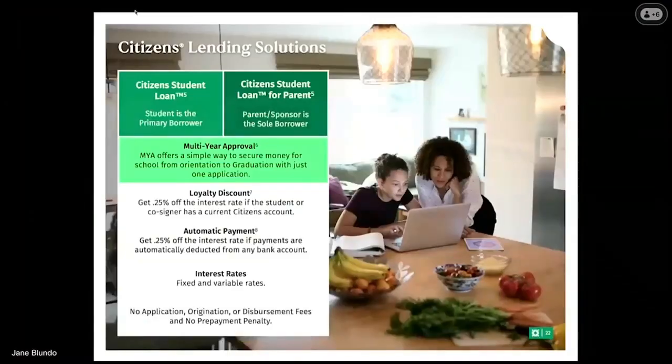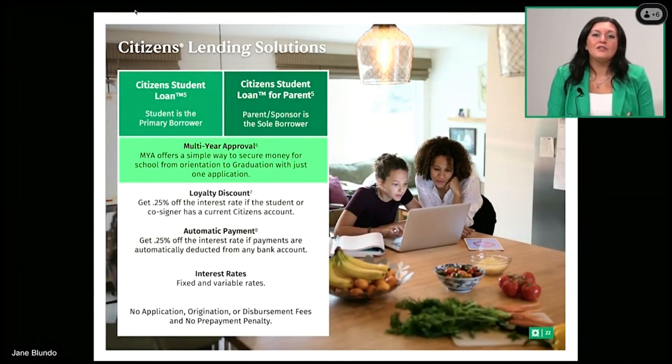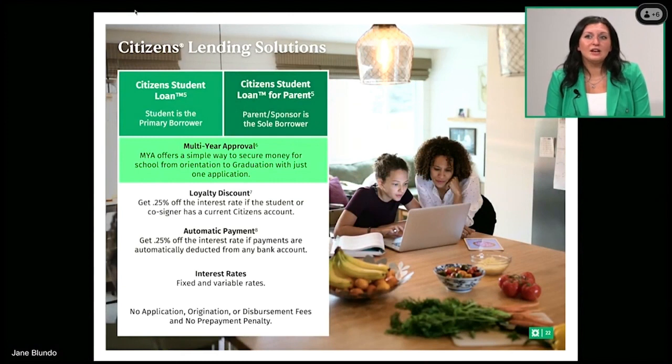So thank you. And moving on, as a borrower, you can select any private lender of your choosing, but if you're not sure where to start, a great place is with your college. They're going to have a preferred lender list with credible, reputable lenders that have the best benefits and rates to offer. But I also want you to have a starting point. So it's important that you have a starting point as well and that you have access to resources. So Citizens, we also have private student and parent loans to help finance college.